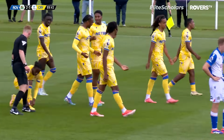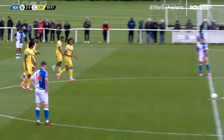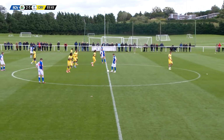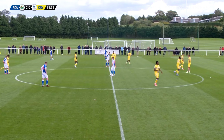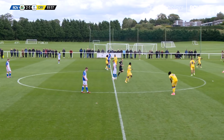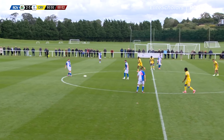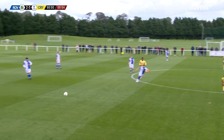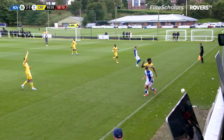And that will be that. Great run, Sam. Well done. Brilliant, Joe! There will be 5 minutes of added time, but it's not going to make a big difference in this game. Palace have the points. Rovers continue to look for their first point of the campaign. It will be two defeats from two.